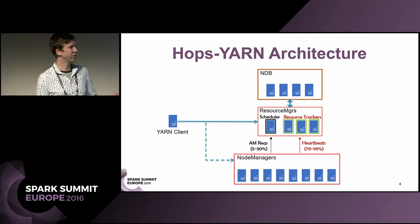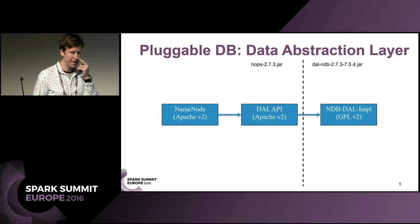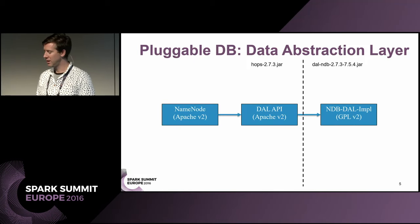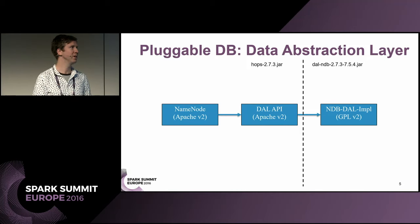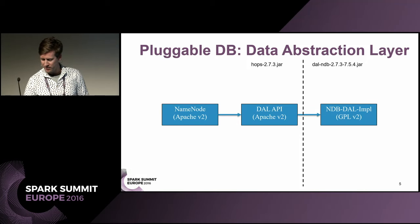The scheduler itself still handles the application requests from application masters. OK, so I mentioned that we have a database behind this, and it's a GPL licensed database. And obviously, Apache Hadoop is Apache v2 licensed. The way we solve that particular problem is that we've introduced an intermediate API, kind of like the JDBC API. And our connector to the database is a JDBC connector, because the database is JDBC. And that gets around the licensing issue.